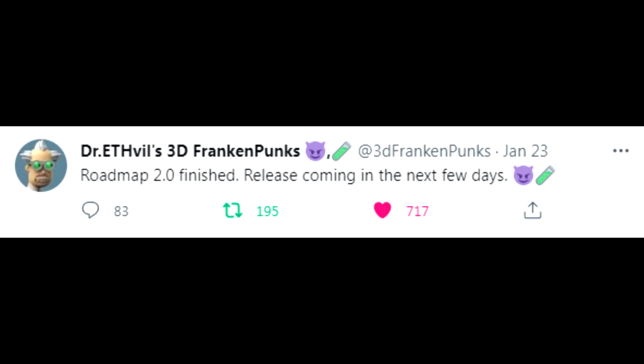And last but not least, let's talk about Roadmap 2.0. Roadmap 2.0 is finished, the doc says. Release coming in the next few days. And I think this is imminent. And I'm super excited about this because I've seen so many crypto projects that have meaningless roadmaps. They put on stuff just to tack it on for no reason. You know, they say January this, Q1 this, Q2 this, Q3 this. And do they deliver? Well, in most cases they don't.